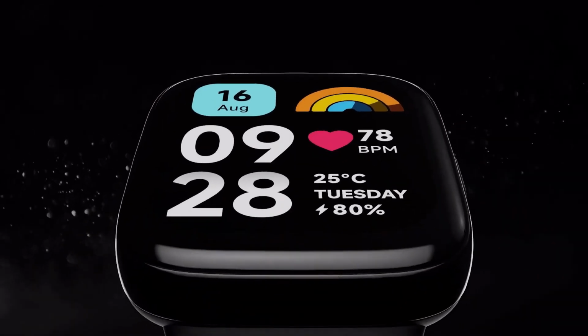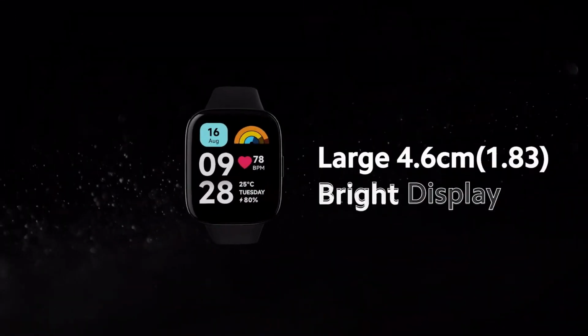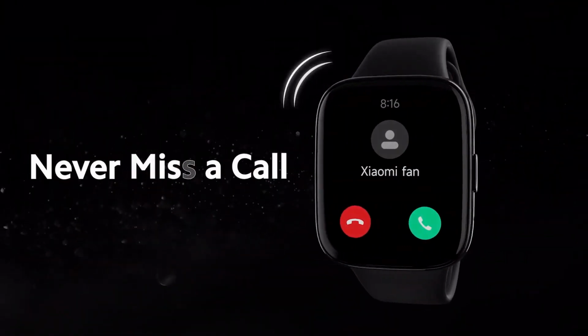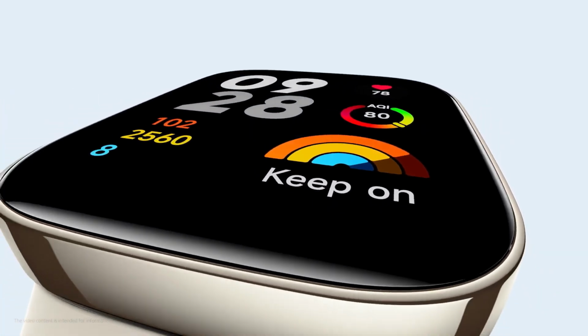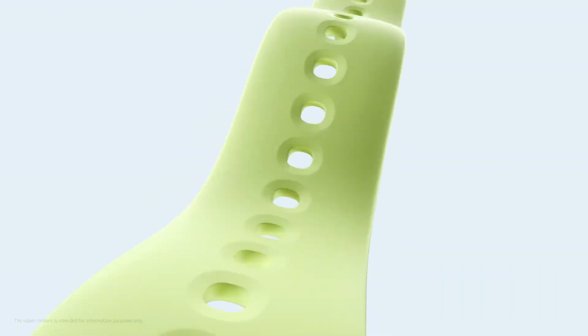Number 7. Redmi Watch 3, a very complete $65 watch. To start, its screen is perfect. It measures 1.75 inches, is an AMOLED type panel, and has a sharpness of 340 pixels per inch. In addition, it is really bright and has a refresh rate of 60 Hz, which is considered high for a smartwatch. The screen is good, but the features are great.